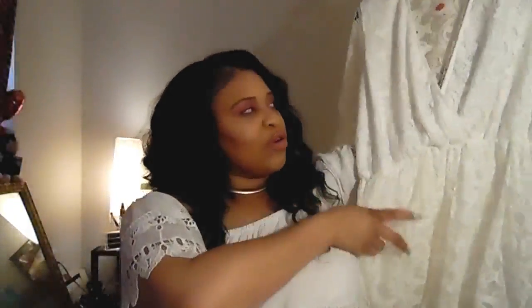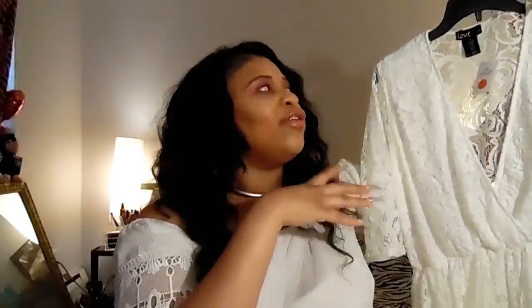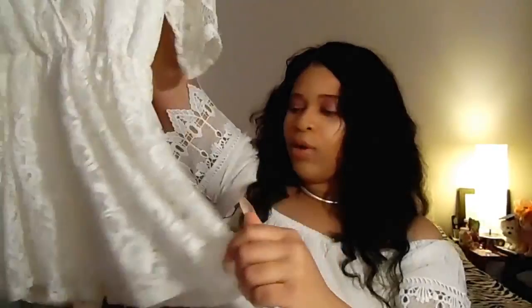It's an all crochet romper. The back is out. It's so cute. This will definitely be in my festival lookbook before you guys even ask. So yeah, I freaking love this thing. I thought it was so cute. I've been looking for a crochet romper forever, and I'm so happy we got one. I freaking love this one. It's so pretty.